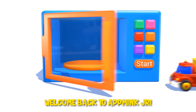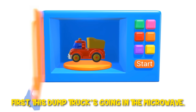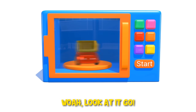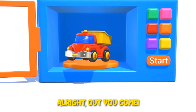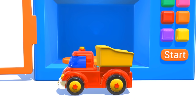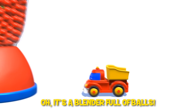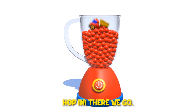Welcome back to appMink Junior. Are you ready for some crazy fun? First, this dump truck's going in the microwave. Whoa, look at it go! All right, out you come. Okay, where's he off to? It's a blender full of balls. Hop in. There we go.